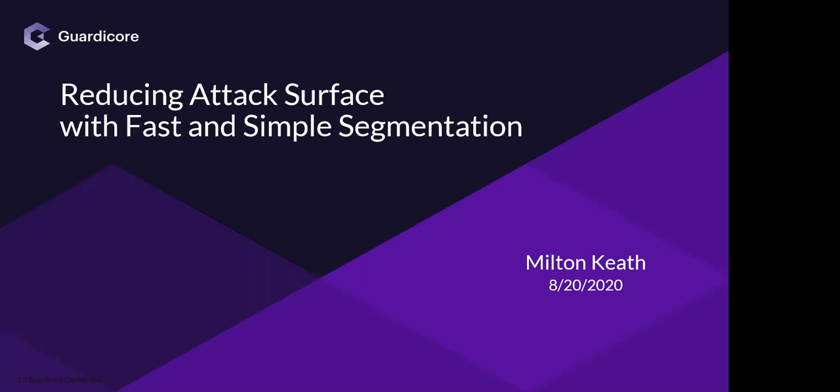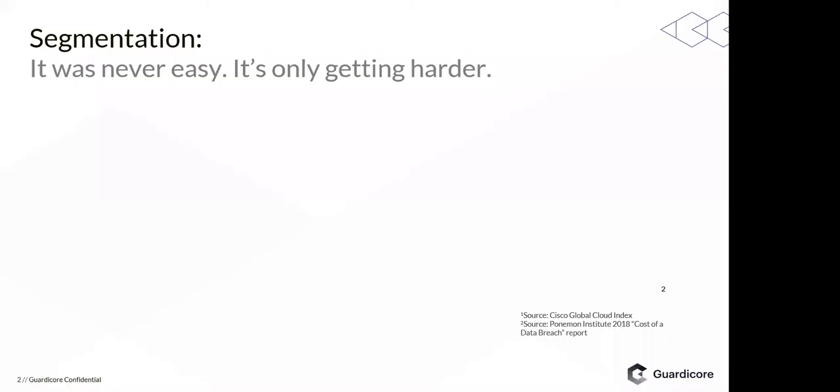And what I'm going to show you today is the Guardicore platform. It is a very secure product, but it's highly flexible, yet simple. And what we're going to talk about is how we can reduce the threat attack surface. And please ask questions through this.